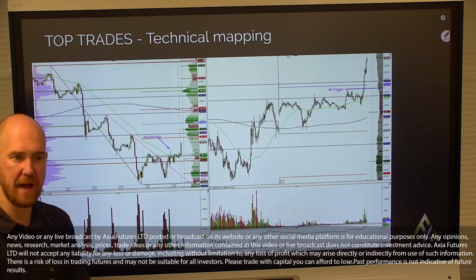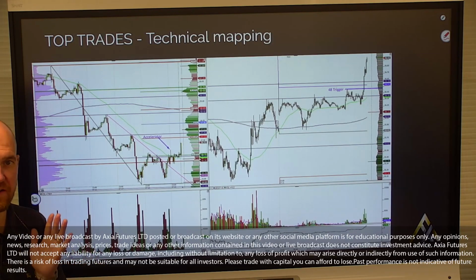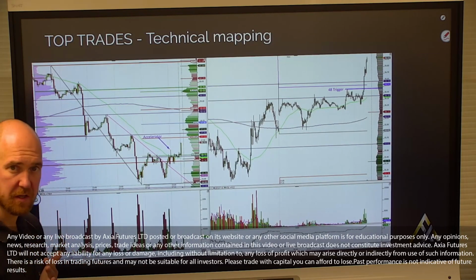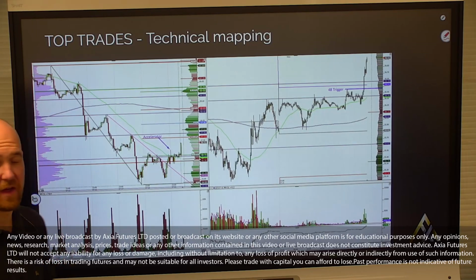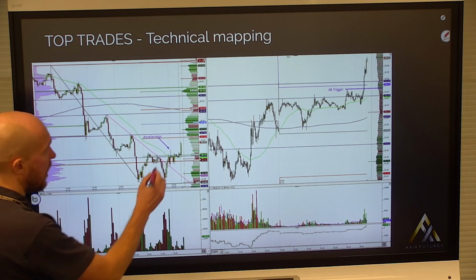Having a technical map as to what the market may well do means that when you get a fundamental driver, you've already got an idea in your head about where the market can go, how it can do it, and what you're looking for to enter a trade. So, from your hourly point of view, this is what we've had. We've had this big drop down in oil over the recent days.